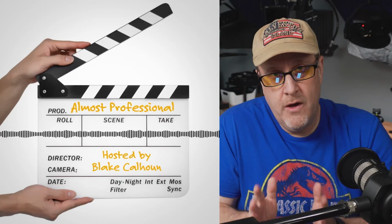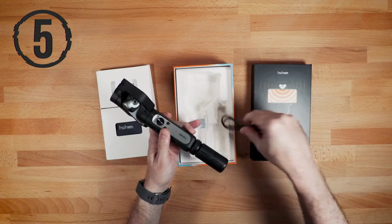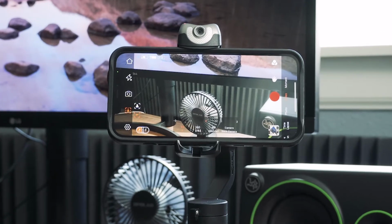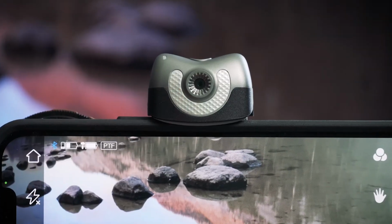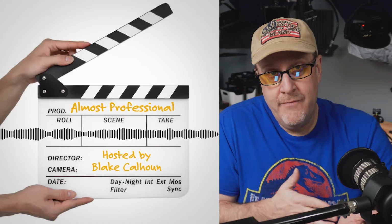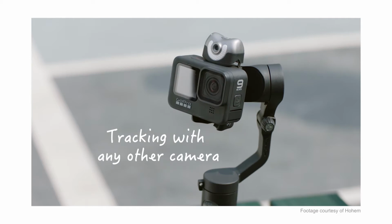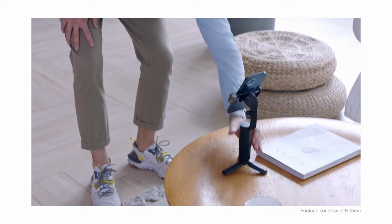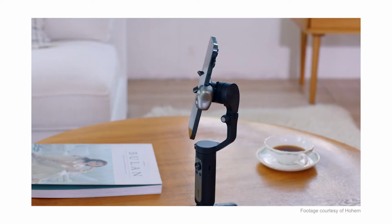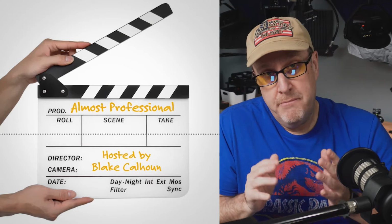The first one is the Hohem iSteady V2. The biggest thing about this gimbal for me is that it has an AI hardware sensor, so it's not the app that will track you, and that way, whatever app you're using will follow you. You don't have to use the gimbal app, and to me, that's huge. That means when using an app like Filmic Pro, if you want to track yourself, you can do it with this gimbal.